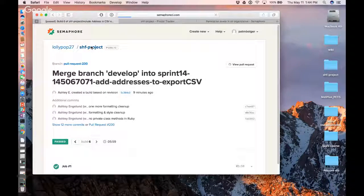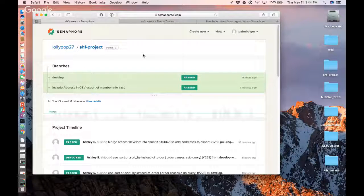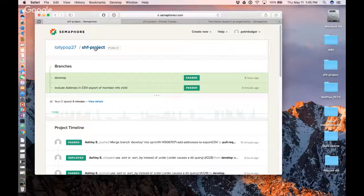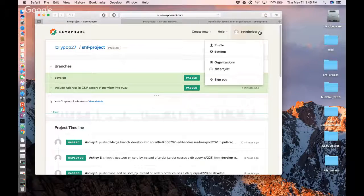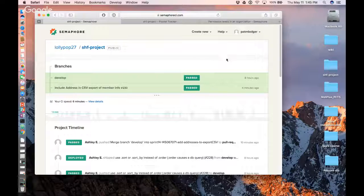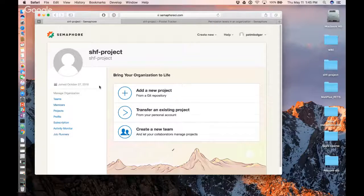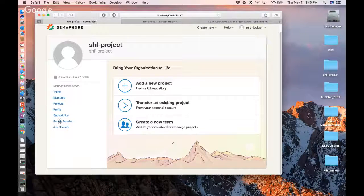Something like that. So when I click on projects, I'm not even sure that I can see exactly the actual organization that this is supposedly attached to. You can. I think if you click on SHF project. This one here? Yeah. Well, that's all I got here. So this is some kind of a dashboard for the project. Let me look at organizations. It says I'm a member evidently of SHF project. When I click on that, I get to this thing. Exactly. Okay, so let me click on projects under that organization.